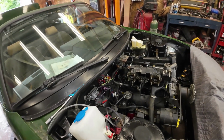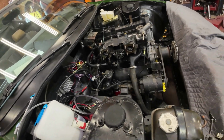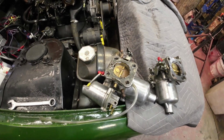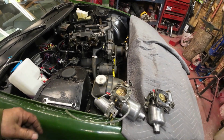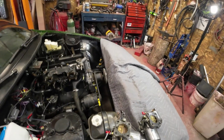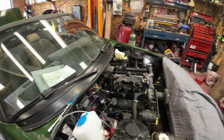So I'll put some of that blue goop around this one. But I don't want to get that blue goop into the carburetor. I wish I had a new gasket for it, but I don't. I don't know whether a new gasket would help or not, but we'll see if I can get that sealed up.